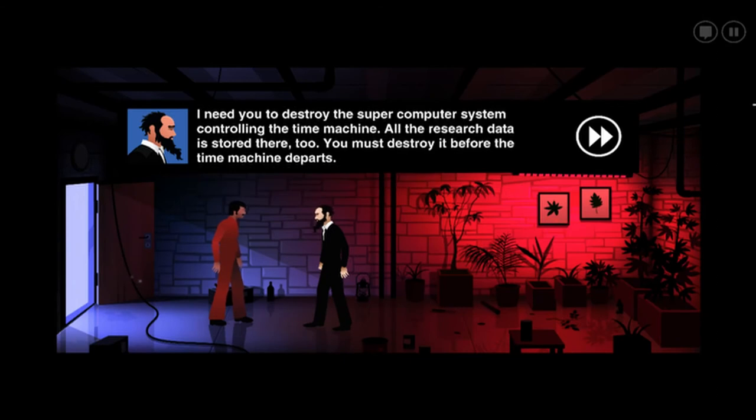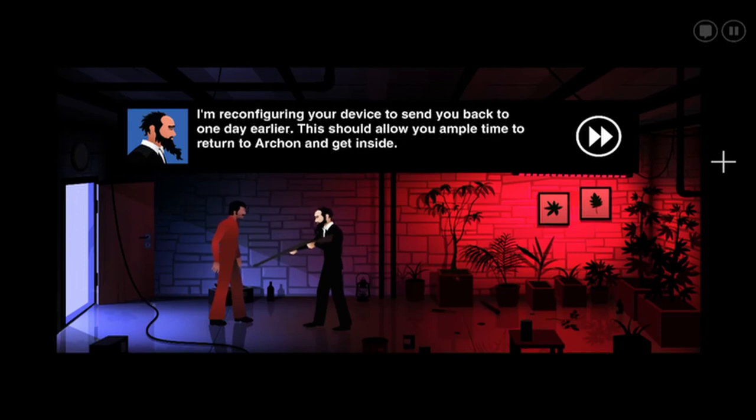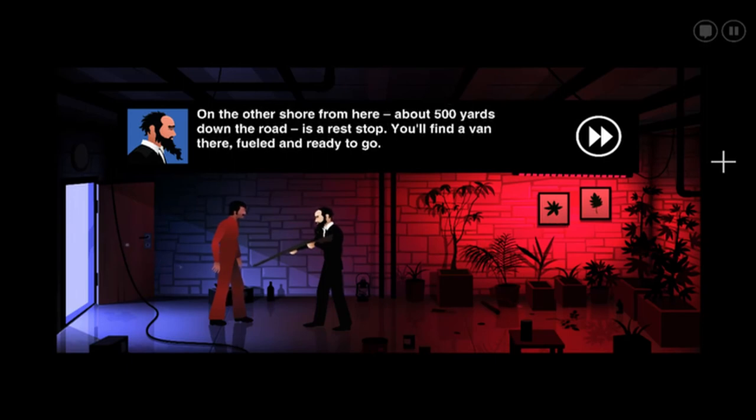I need you to destroy the supercomputer system controlling the time machine. All the research data is stored there too. You must destroy it before the time machine departs. I'm reconfiguring your device to send you back one day earlier. This should allow you ample time to return to Archon and get inside. On the other shore from here, about 500 yards down the road, is a rest stop. You'll find a van there, fueled and ready to go.